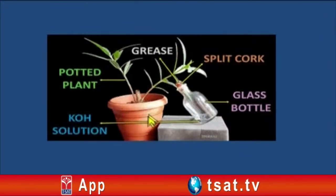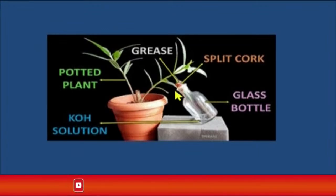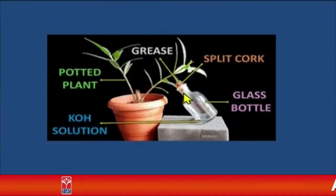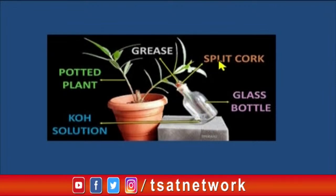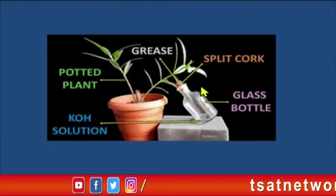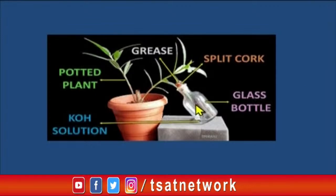Take a healthy potted plant and take a leaf, place it inside the bottle in such a way that half of the leaf is outside the bottle and half of the leaf is inside the bottle. Inside the bottle we place a little amount of potassium hydroxide or KOH and close the bottle tightly with the help of the split cork, and we also apply some grease or Vaseline so that there will not be any gas entry or exit inside the bottle. After keeping the plant in the sunlight for 2 to 3 hours, we remove the leaf which is inside the bottle and conduct the test.